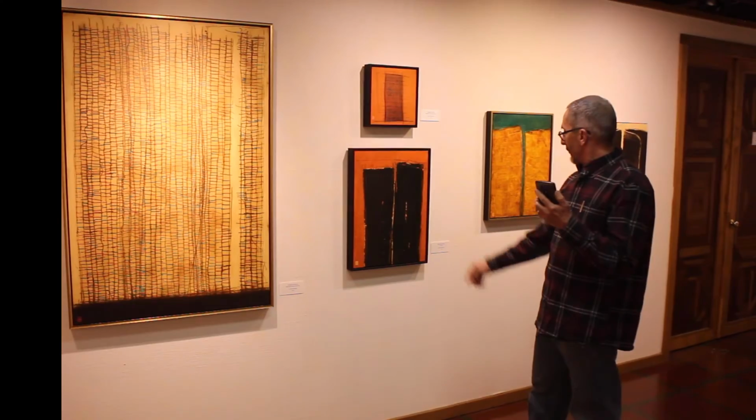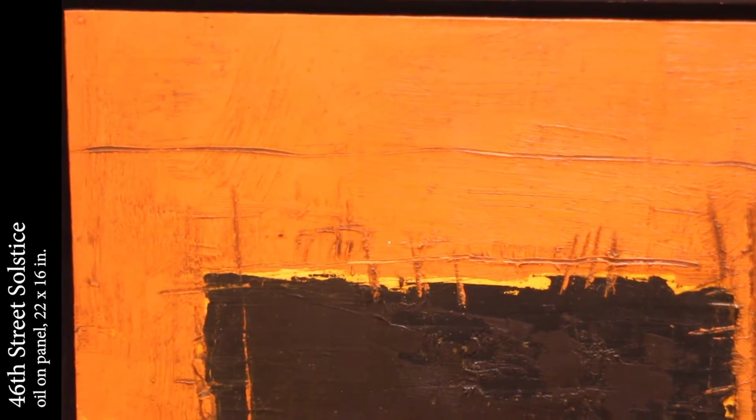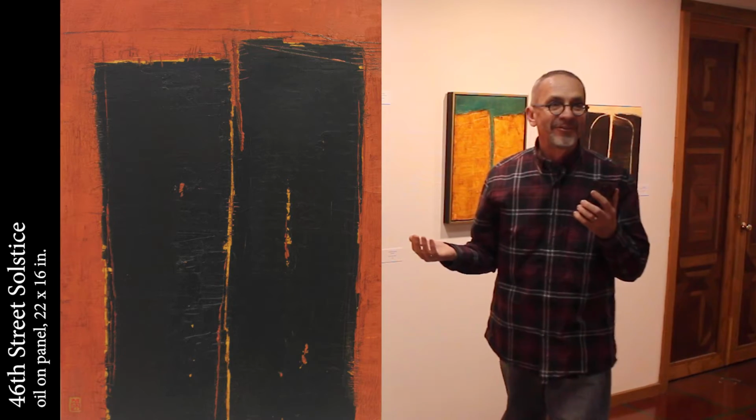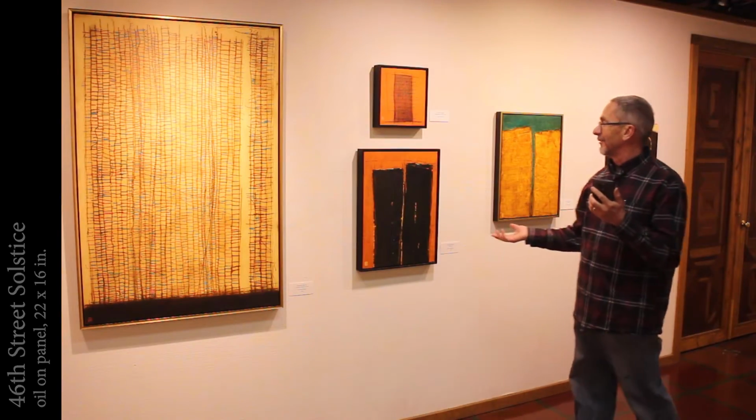It's another vertical piece, 46th Street Solstice. We go to New York quite a lot. On 46th Street at the solstice, each year you can see the sun go down just like it was an urban Stonehenge, and it will go straight down the avenue at the solstice. And so I called that 46th Street Solstice.